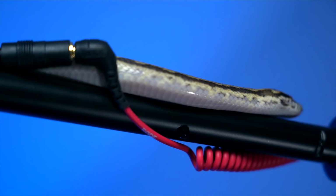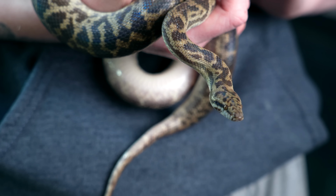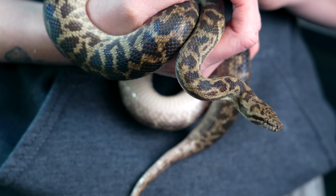So what I'm saying is, obviously there are exceptions to the rules. So if you get the 6-foot spotted python, of course, upgrade to 120, but most spotted pythons would be okay in a 75-gallon their whole life.